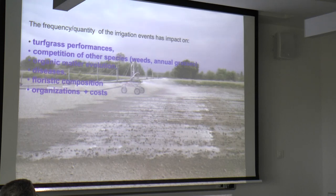This is an irrigation system in Turkey, at a grower. And you have some troubles here with water infiltration. These are the opposite troubles of irrigation. But we have to keep in mind that the frequency and quantity of irrigation have an impact on all these factors: the turfgrass performance, the competition of the other species.